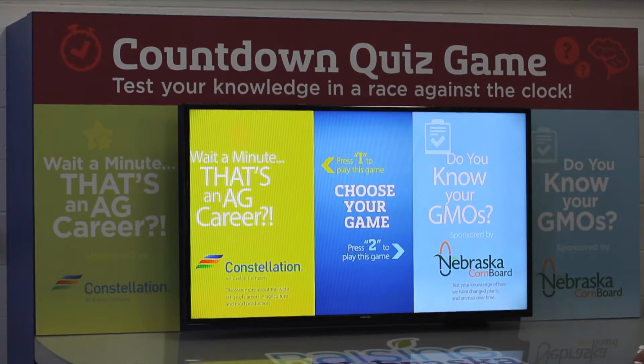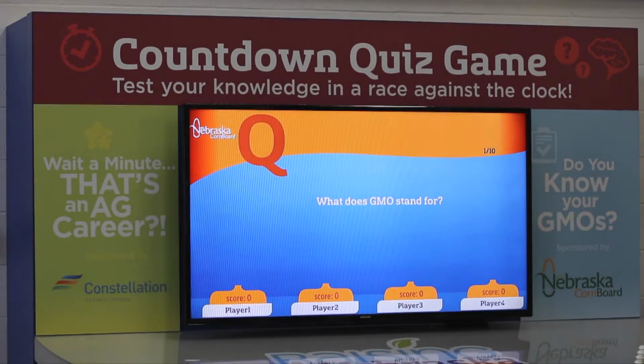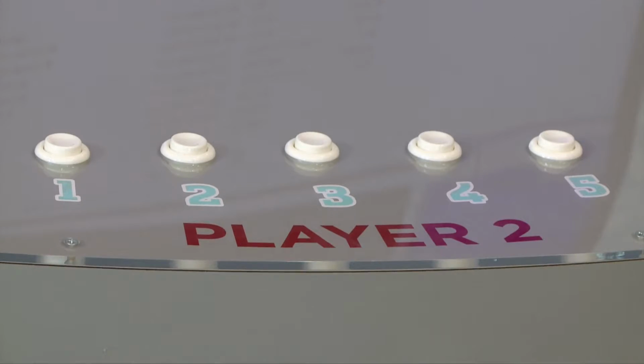The other one that's new that's really fun and exciting is we have a quiz game about GMOs. And so 4 people can compete against each other and learn about GMOs, learn about all the different GMOs that are in our food supply, some ones they haven't thought about, didn't know about, and ones that really focused on improving human health, which we think is also important.